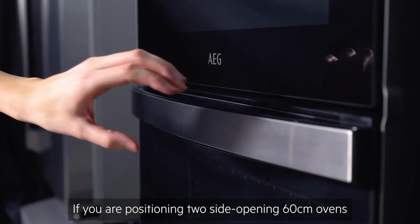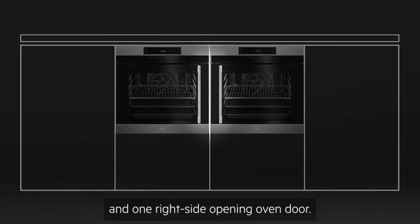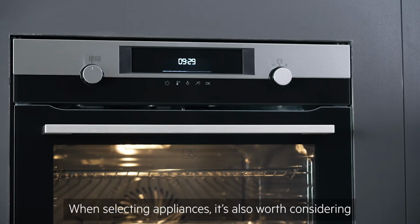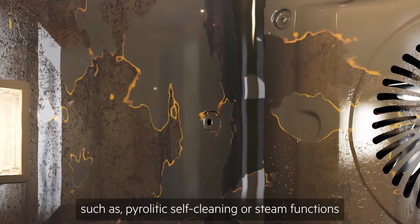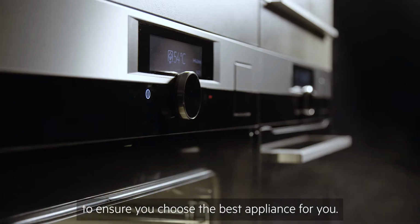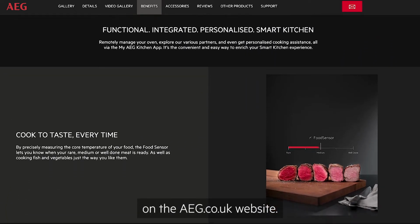If you are positioning two side-opening 60 centimetre ovens underneath a worktop, remember to select one left and one right side opening oven door. When selecting appliances, it's also worth considering all the innovative features that are available, such as pyrolytic self-cleaning or steam functions, to ensure you choose the best appliance for you. You will find lots of information about the available features on the aeg.co.uk website.